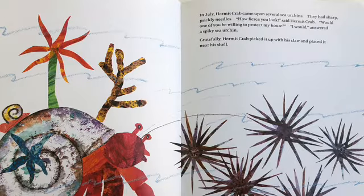In July, Hermit Crab came upon several sea urchins. They had sharp, prickly needles. "How fierce you look," said Hermit Crab. "Would one of you be willing to protect my house?" "I would," answered a spiky sea urchin. Gratefully, Hermit Crab picked it up with his claw and placed it near his shell.